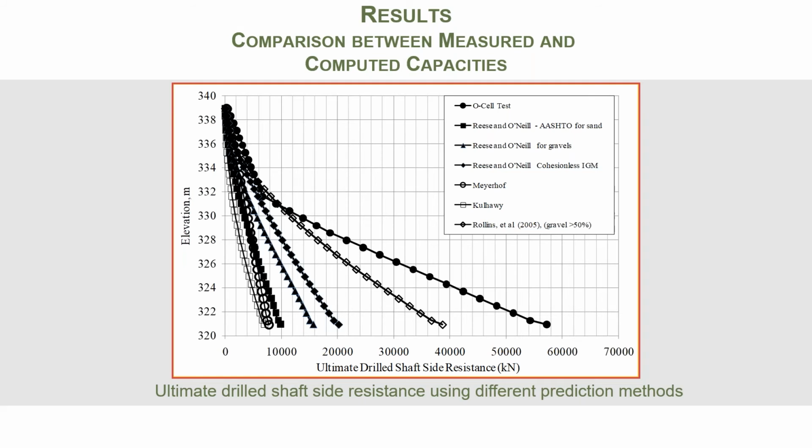Now, I did a paper in 2011. I was a co-author on that paper. This is a plot from that paper. This is elevation in meters versus ultimate drilled shaft side resistance in kilonewtons. The curve to the right represents the O-cell test results from stage 1. And here we're comparing several different analysis methods. This is Reese and O'Neill for sand, for gravels, and Reese and O'Neill assuming cohesionless side.